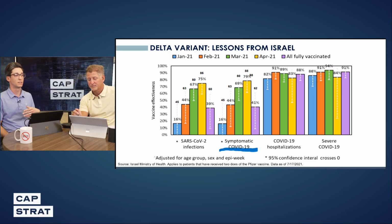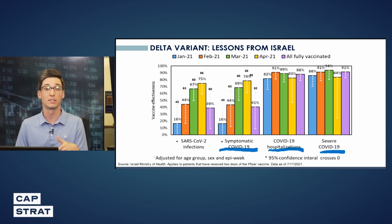If you move out to the columns further on the right, though, you can see the Pfizer vaccine is extremely effective at preventing hospitalization and death. Right. And not just the Pfizer vaccine, pretty much all vaccines are still extremely effective against the Delta variant in preventing hospitalization and death. And this is where the nuance comes in.